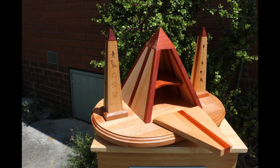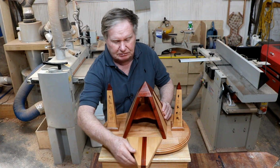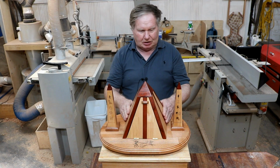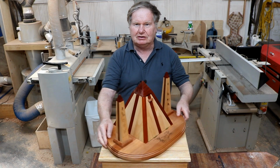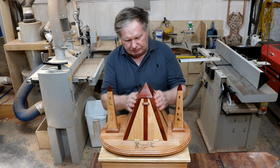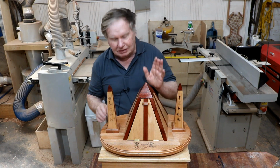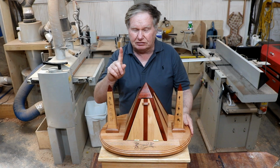The Pyramids of Giza. Opening flap at the front, so you can hold all your jewellery in the box. Look at that, guys. 2 obelisks, one outside, with hieroglyphics on them. It just pops, guys. It's made of European beech and Padouk, African Padouk. It just is, this box. Okay, guys, let's move on.